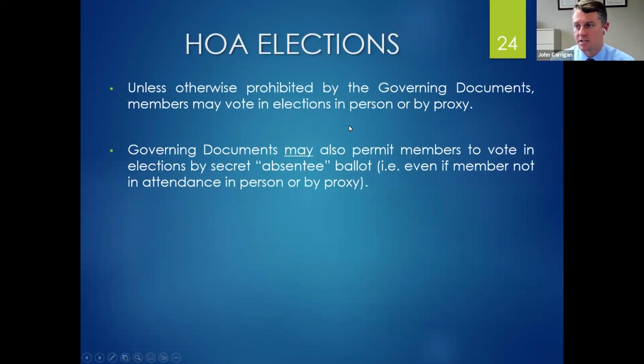So, HOA elections part 3: unless otherwise prohibited by the governing documents, members may vote in elections in person or by proxy. What this means is, if I show up on the night of the meeting, I am handed a ballot when I check in with the manager. They check my name off the list, John Carrogan's here, and they hand me a ballot. I fill it out and put it in the ballot box, right? That's easy. That's what everyone thinks of when they think of elections.